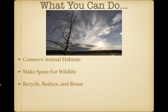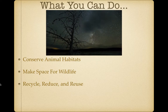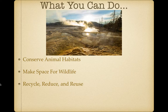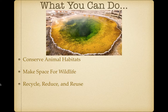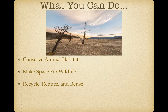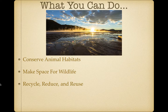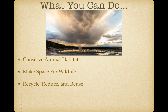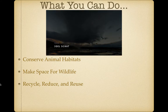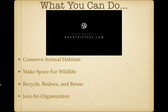One of the easiest things you can do: recycle, reduce, and reuse. Recycle your paper, recycle your cans, your bottles, reduce what you use, and simply reuse stuff. I know one thing my family's bad at is we use a lot of paper plates and silverware that we throw away, the plastic stuff. And it'll be better for us just to actually do the dishes. Now, obviously, we do the dishes, but sometimes it's easier to use those paper plates and those plastic spoons and forks. But in reality, if we would just do the dishes, it'd be much better. So reuse things.